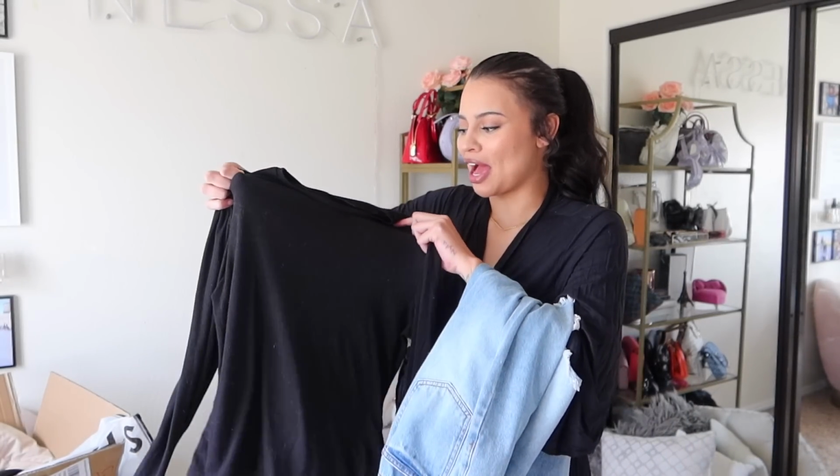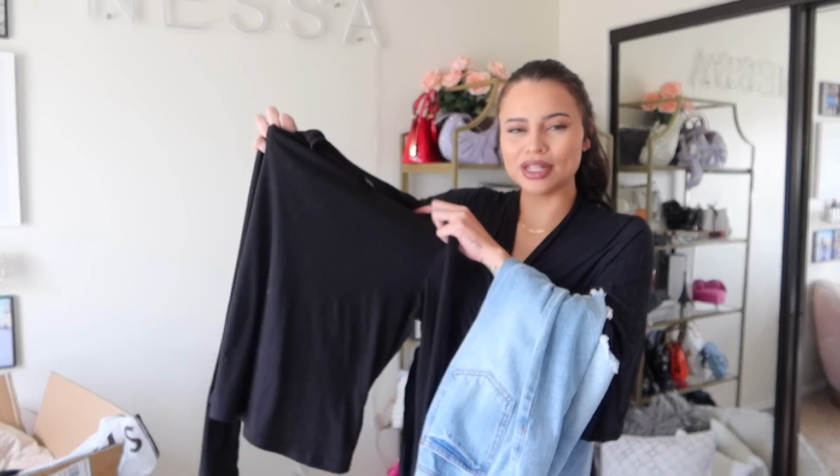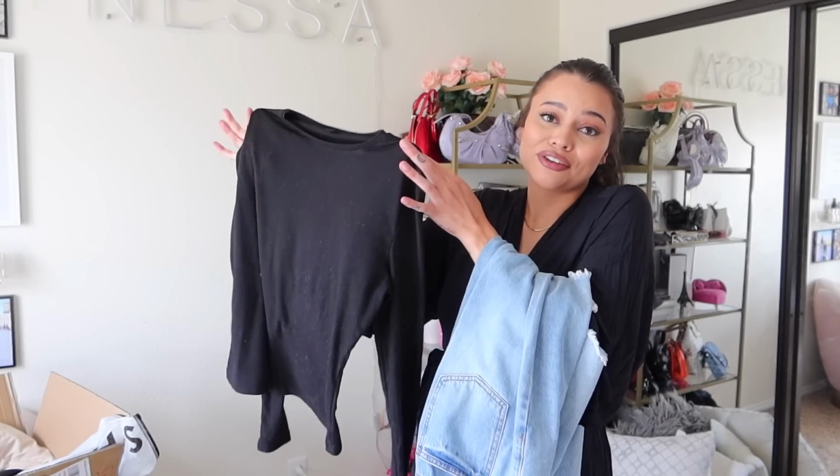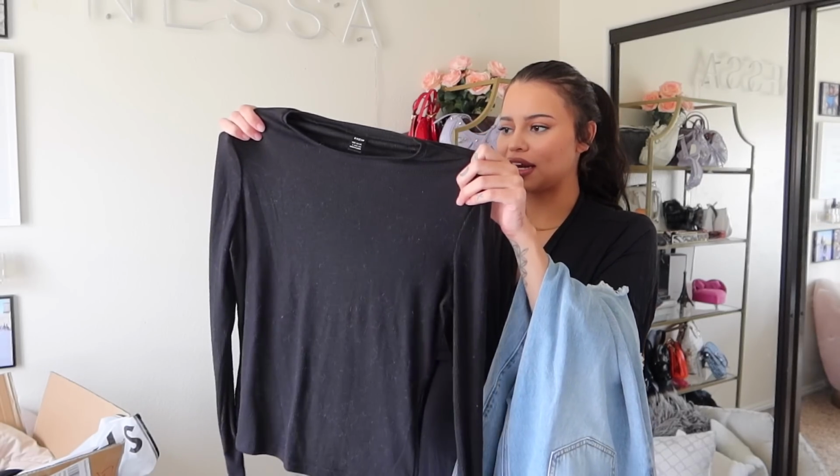So I made sure that I picked up another one, and the belly shows a little tiny bit at the bottom, but overall pretty good coverage. Obviously if you're not pregnant, it'll cover your whole stomach. I just love the faded black color that it is. Let's try these both on together.